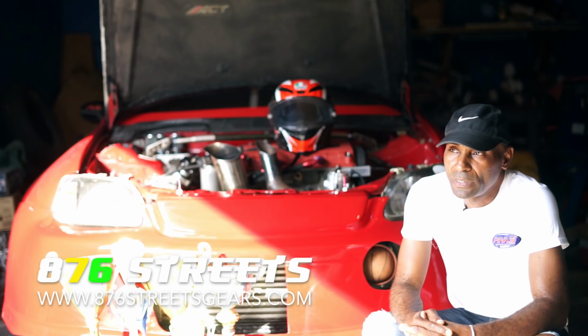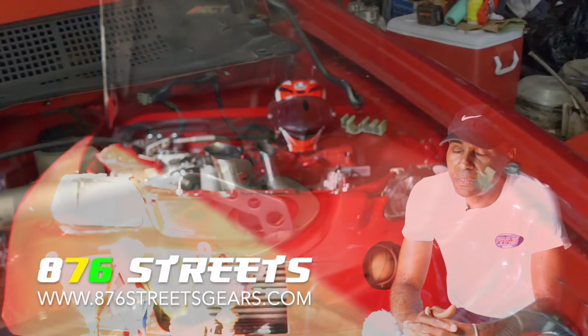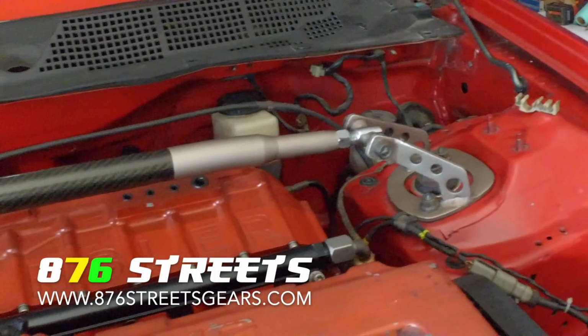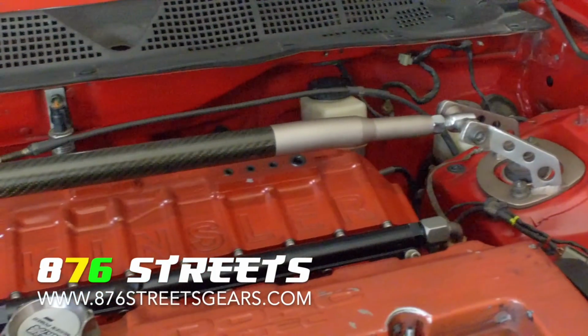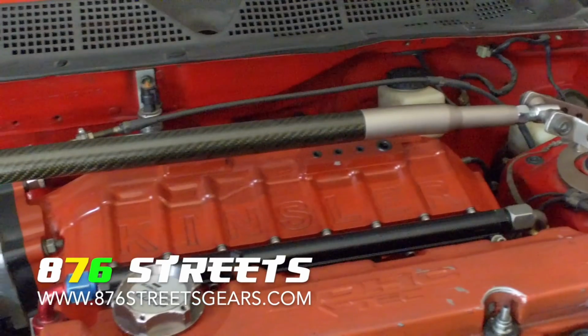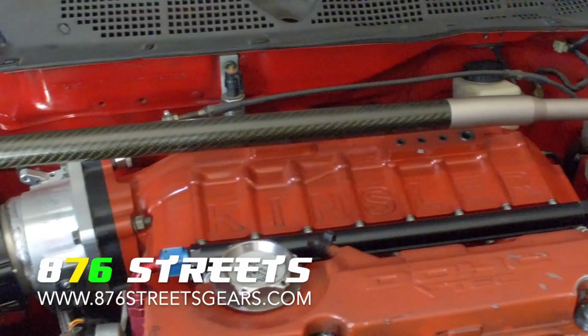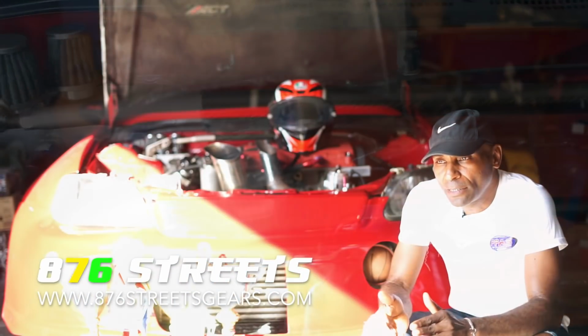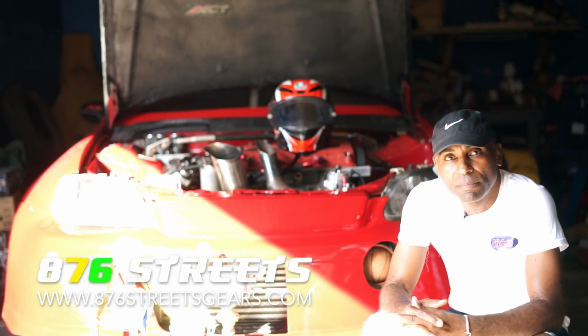The intake manifold is a piece that we've paid special attention to. It's a Kinsler 5 liter plenum. It's a little bit more on the performance side in terms of all the other stuff. It's a little bit pricey, but it's beneficial to the build.